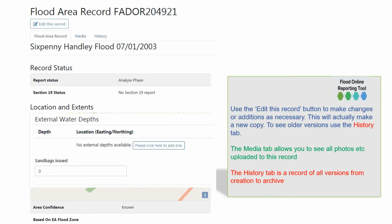At any time, you can go back to your records to edit them. Note the 3 tabs at the top of the form. Flood area record. This is the full record you created. If you edit it, some additional fields are available, including the option to add depths and number of sandbags issued.